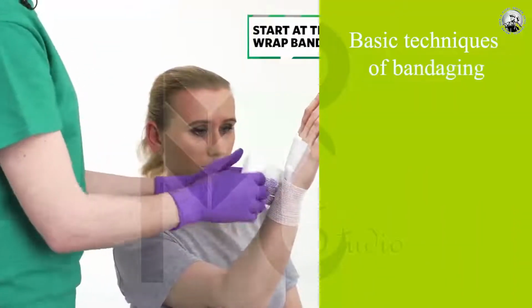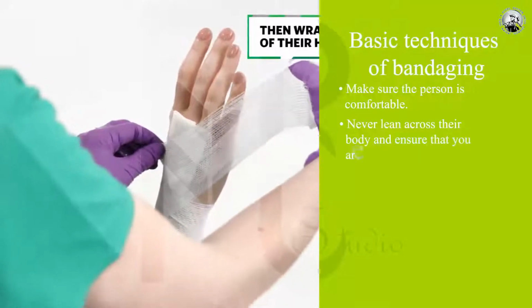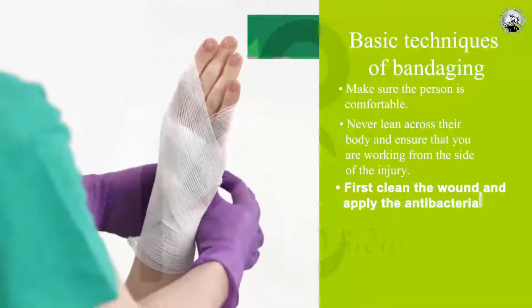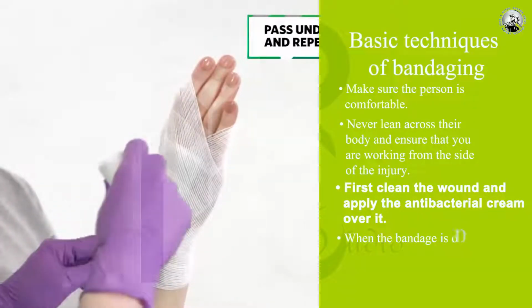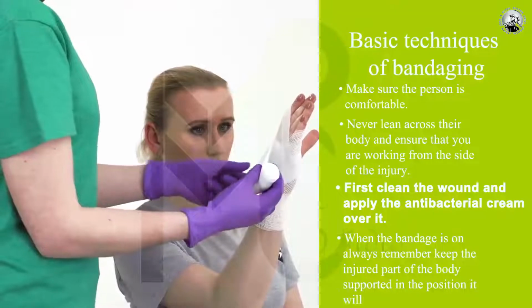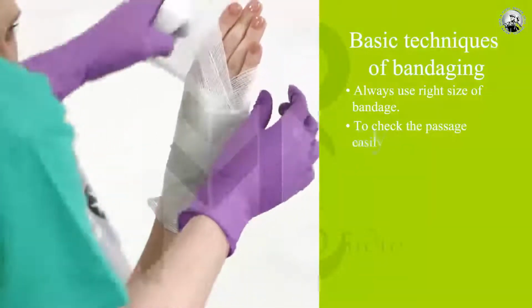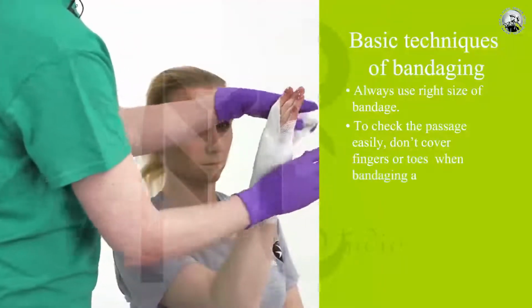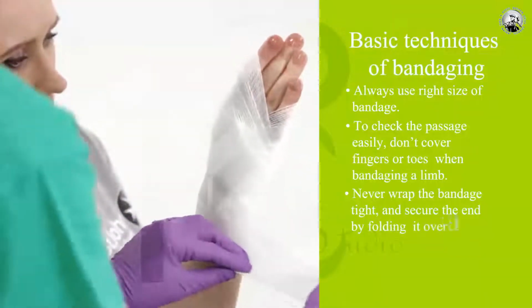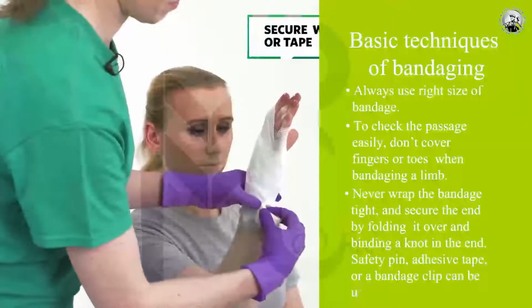Basic techniques of bandaging. Make sure the person is comfortable. Never lean across their body and ensure that you are working from the side of the injury. First, clean the wound and apply the antibacterial cream over it. When the bandage is on, always remember to keep the injured part of the body supported in the position it will be in. Always use the right size of bandage. To check circulation easily, do not cover fingers or toes when bandaging a limb. Never wrap the bandage tight, and secure the end by folding it over and tying a knot. A safety pin, adhesive tape, or a bandage clip can be used.